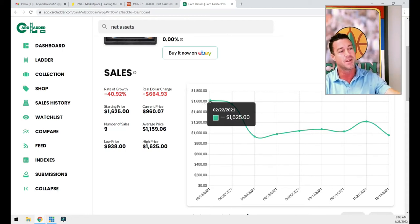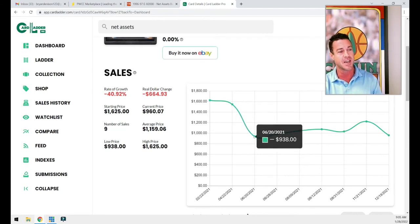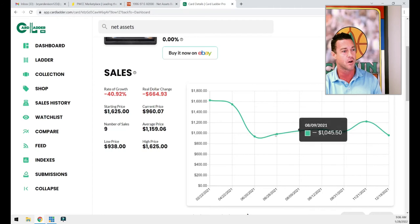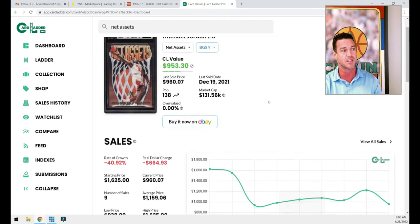These cards, again, follow a similar trend as far as the rate of growth or rate of decrease. But again, you always have to look at the beginning price point. So you'll see the first one sold right in the middle of the peak of the hobby. Another one sold a little bit after the peak of the hobby. But then you can see it comes down here and it settles at about the 900 to 1200 mark. And so the card fluctuates between 900 and 1200, probably depending on the subgrades.